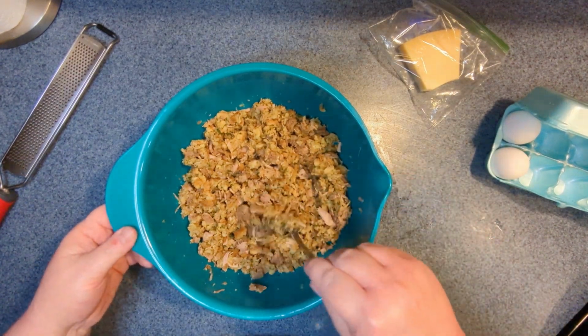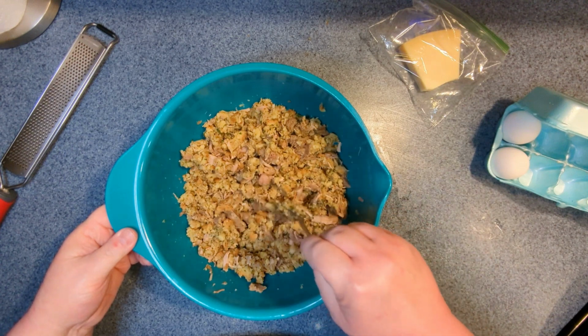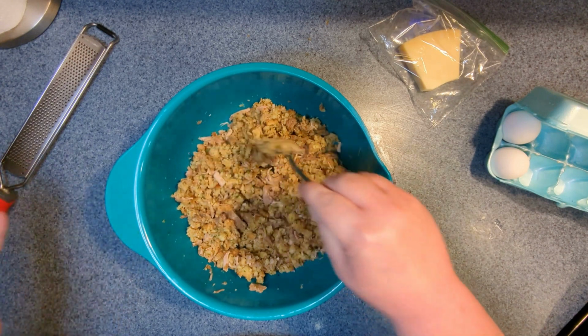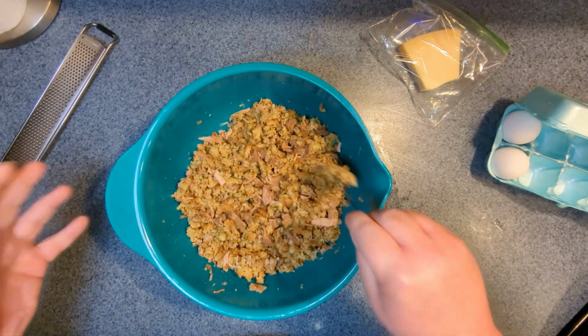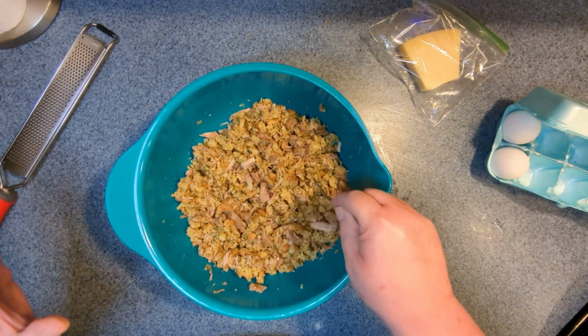Okay, I think this is about cooled enough. While I was waiting for it to cool, I decided to add a little bit more turkey. So I'm going to guesstimate that you should add about a cup of chopped turkey, whichever type of turkey you use, to 1 box of stuffing mix.